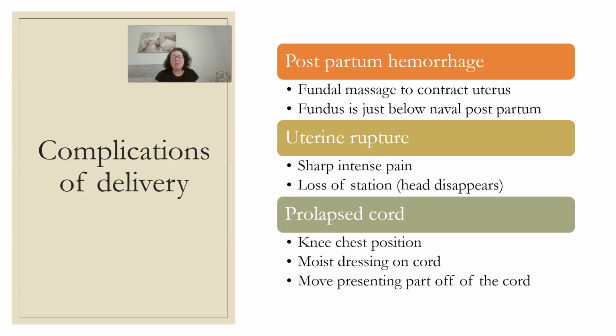And then prolapsed cord can be from the presentation being the cord. So if you look, you see the cord dangling from the vaginal canal. The position we want to transport in is knee chest position, which is the same for breech or footling breech deliveries. We want to put a moist dressing on the cord, and we want to feel the cord that we see. If we have a good pulse, we can continue to monitor. But if there's no pulse, we want to put our gloved hand into the vaginal canal and push the presenting part off of the cord so we can get perfusion again to the baby, and transport immediately.